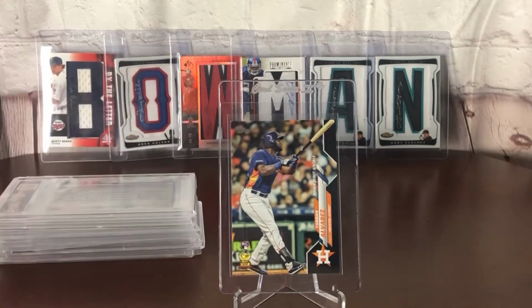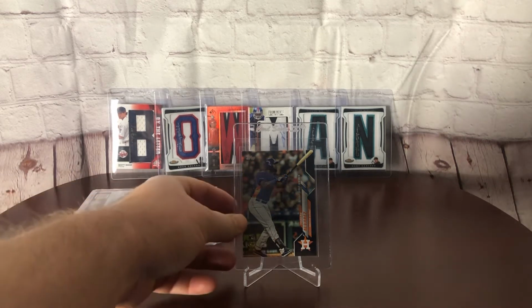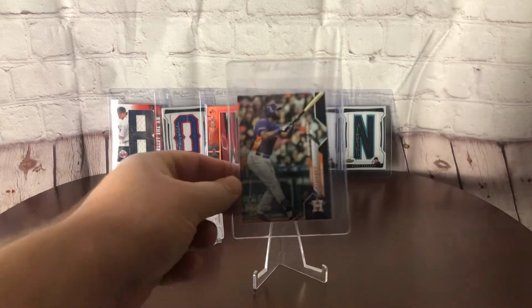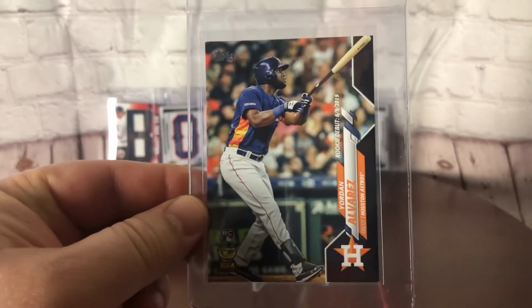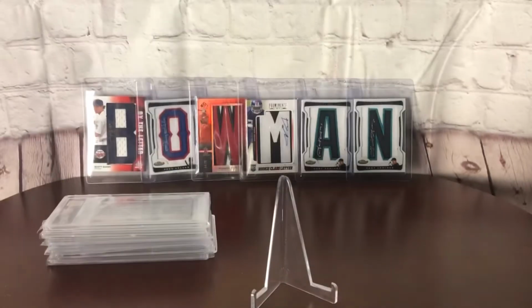It is in a card saver 1 because it is off to PSA probably in the next few weeks, hoping that it has a good chance at a 10 to come back. And I'm really pulling for Yordan in the 2021 season after his knee surgery to turn it around. Really a big fan of Mr. Air Yordan, coming in at number 7.